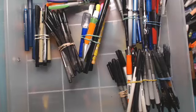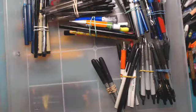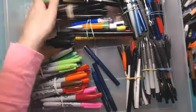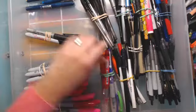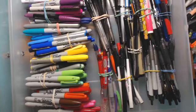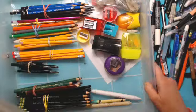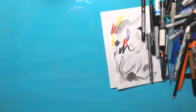The pen drawer, the Sharpie drawer, which again, until I decide where I want all these Sharpies and pens to go, they can all go in the same drawer until I decide which ones are going to go in my pencil case. And which ones are going to go elsewhere. So, another empty drawer. So, there's 2 empty drawers there. I whittled it down from 4 drawers to 2 drawers. Yeah, from 4 to 2. Now, that doesn't include this.